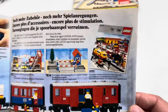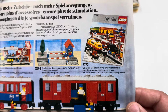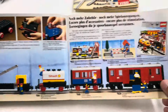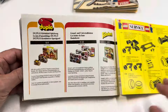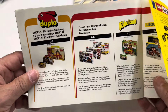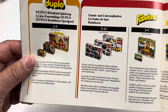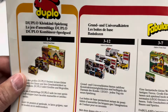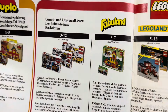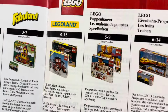Oh, but this one introduces the 7777, the amazing 7777 idea book, one of the best idea books of all time. 7777 and 6000 are the two best idea books ever made. Oh, and then we do get to feature some other things. So the different ranges from Duplo, the basic sets or universal, and who likes Fabuland?